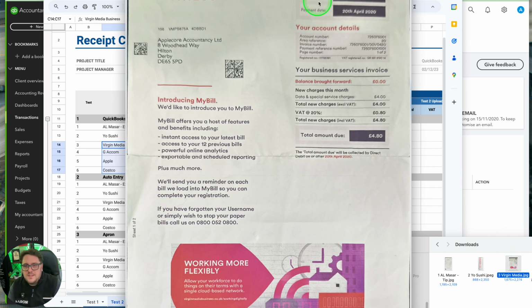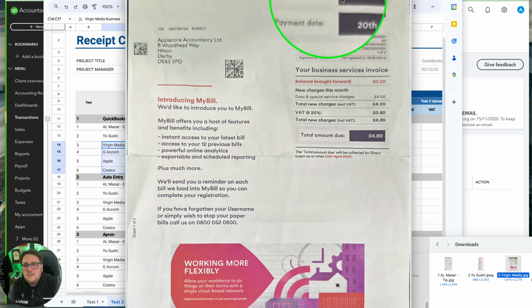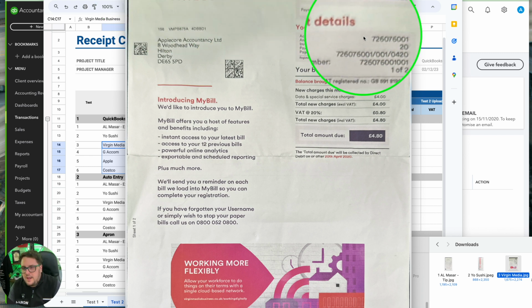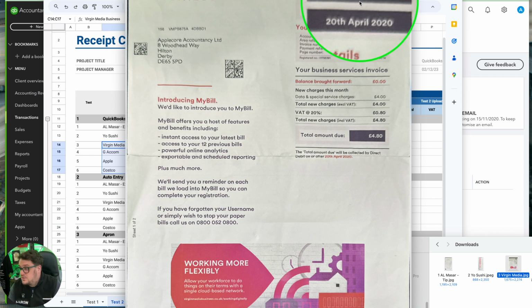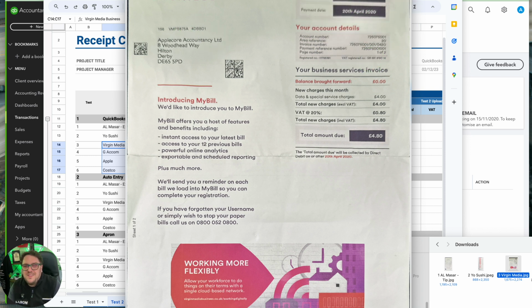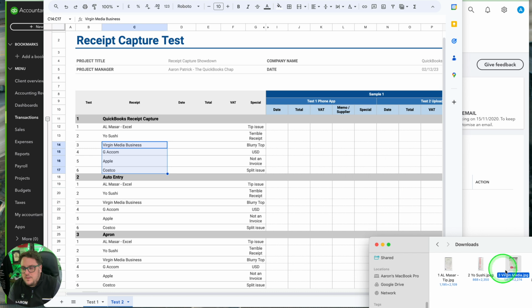This one here, well, this is all about the fact that it's a little bit blurry at the top, right? So a little bit blurry down here. And that really does throw some of them out because they're struggling to see that. Also, it's quite an old one. But apart from that, it should be a nice, simple one for them to see.